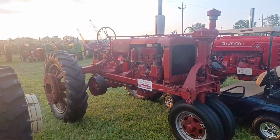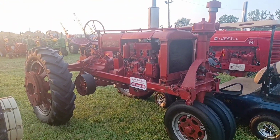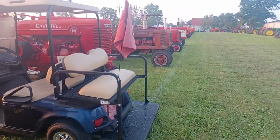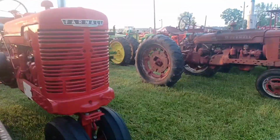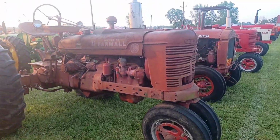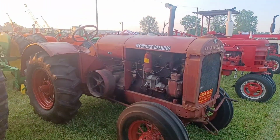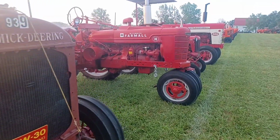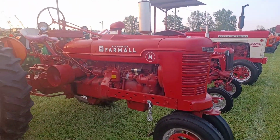Farmall F20. The other tractor we had growing up, Farmall F20. It's one I learned to drive on. One I learned to hand crank on too. Another M tucked back in here. H. McCormick Deering W30. Those are cool, but they're super heavy. I'd have to get a bigger truck if I had one of them.